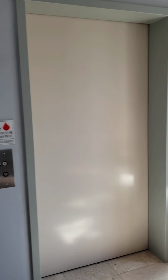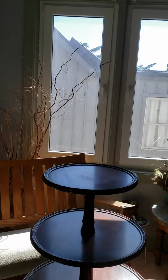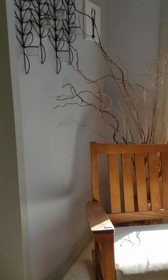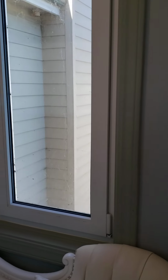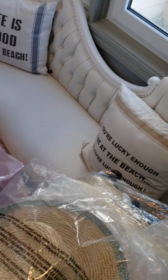Oh, and here be the elevator. Ah, look at this. Look at this rocking chair. It's a rocking love seat. Oh, wow, that's awesome. That's got to be in a space that can be used. We need to get to work. Look at this. Oh, check out this room.